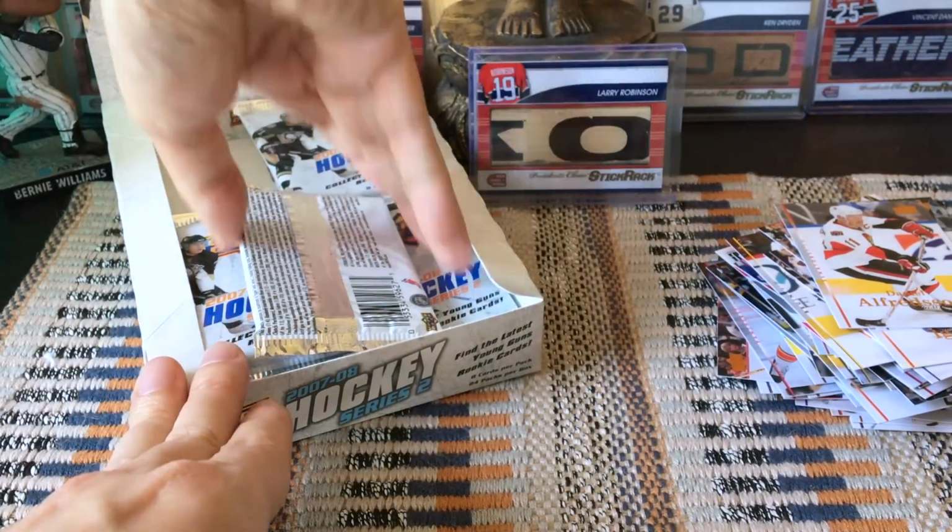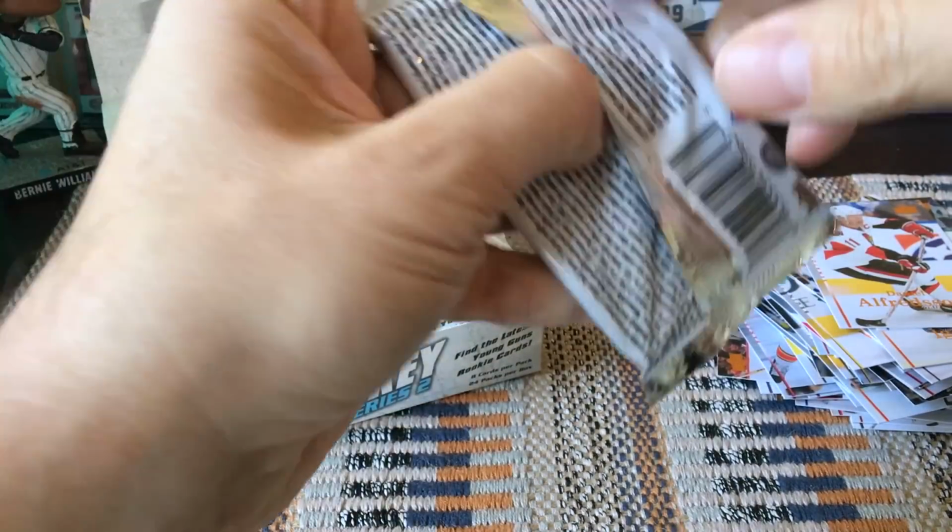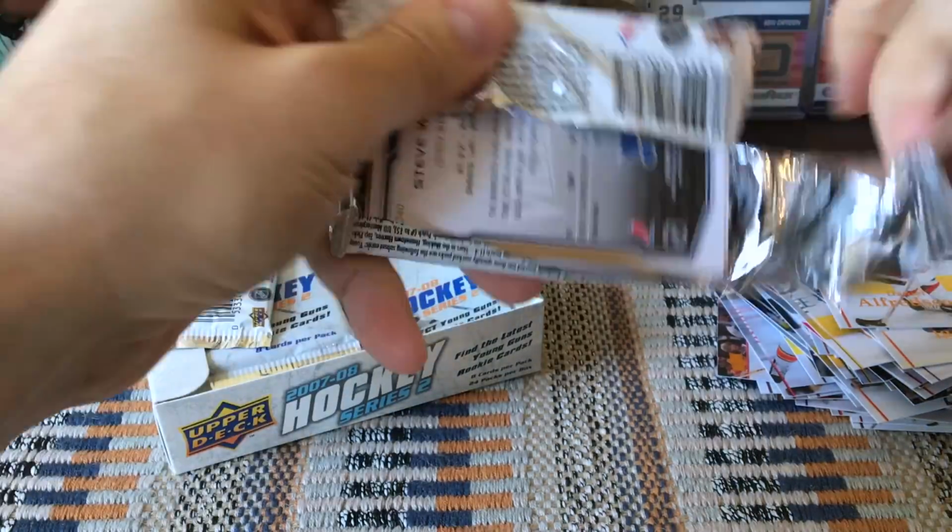He was a 33rd overall. Played on the American Olympic team, I believe, did Chris Bork. So not the worst for wear, if you will.